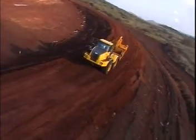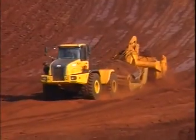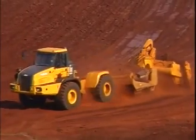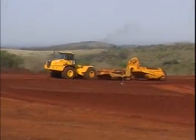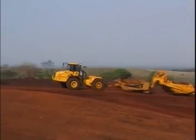Building this earth wall water storage reservoir, the Bell moved 60,000 cubic meters of earth in under 500 hours. This included making multiple extra passes for compaction purposes, obviating the need for additional compaction equipment on site.